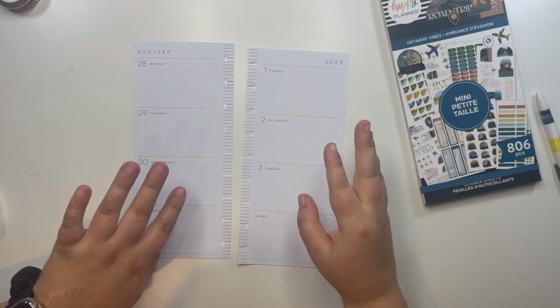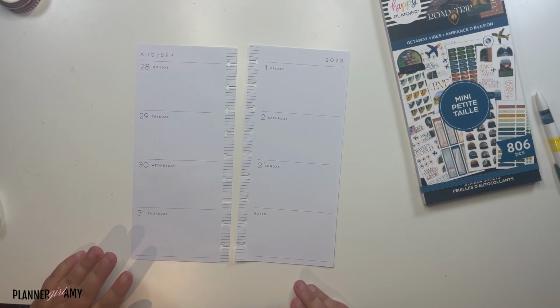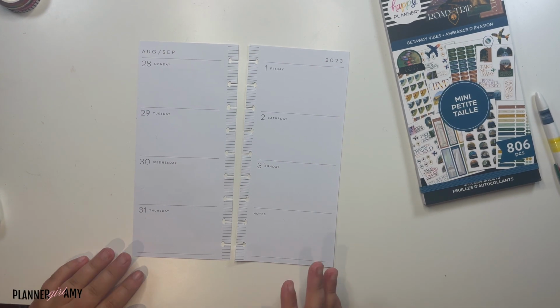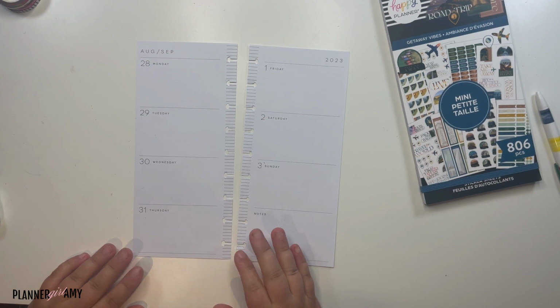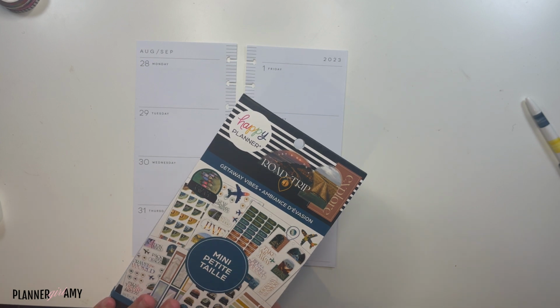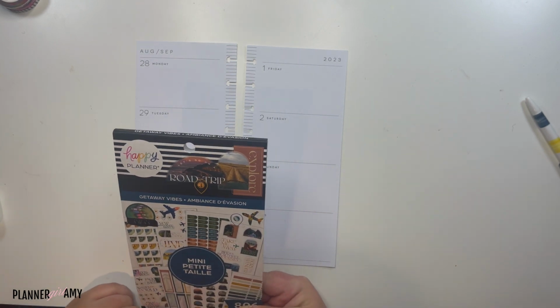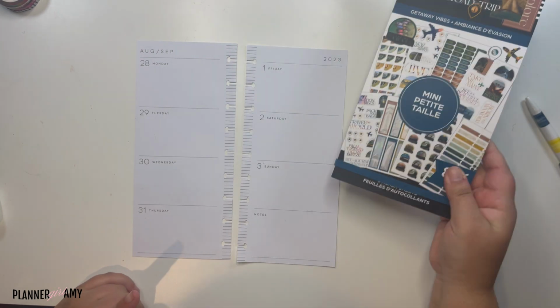Hey planner babes, welcome back to another plan with me here on my YouTube channel. Now we are going to be planning in my skinny classic planner for the week of August 28th to September 3rd, and I thought I would use my Getaway Vibes sticker book because when I was flipping through this planner I saw I did a fun spread with it, so I figured why not again.